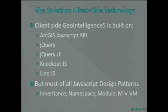On the client side, obviously there is the ArcGIS JavaScript API. We wouldn't be here without this. jQuery and jQuery UI to implement the user interface. We decided not to use Dojo, and we preferred jQuery UI. Knockout.js for the Model-View-ViewModel pattern, and LINQ to JS to work with the data coming from the web application server or the ArcGIS Server, the REST services and geoprocessing services. All built together, considering inheritance and namespaces, inside the JavaScript library built into the web application.